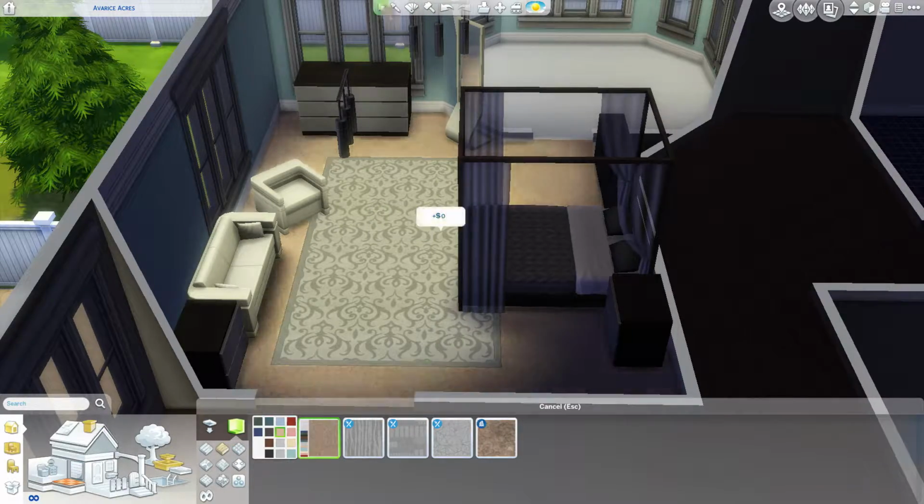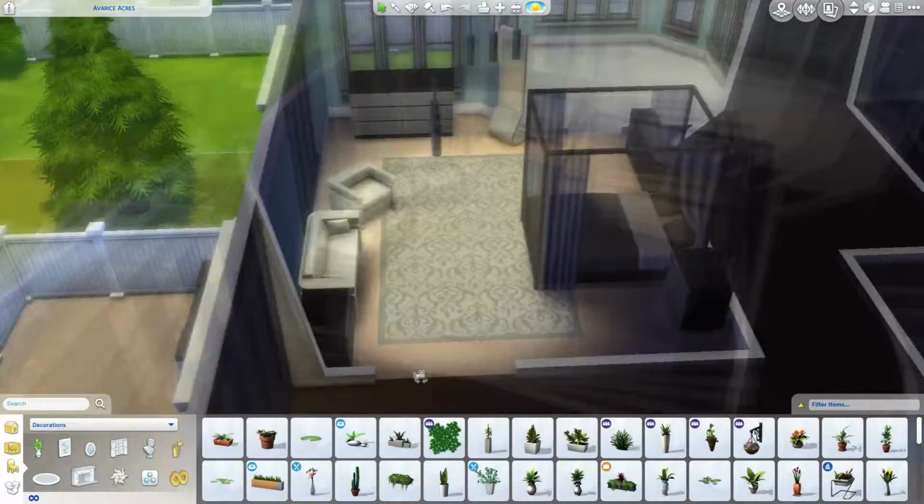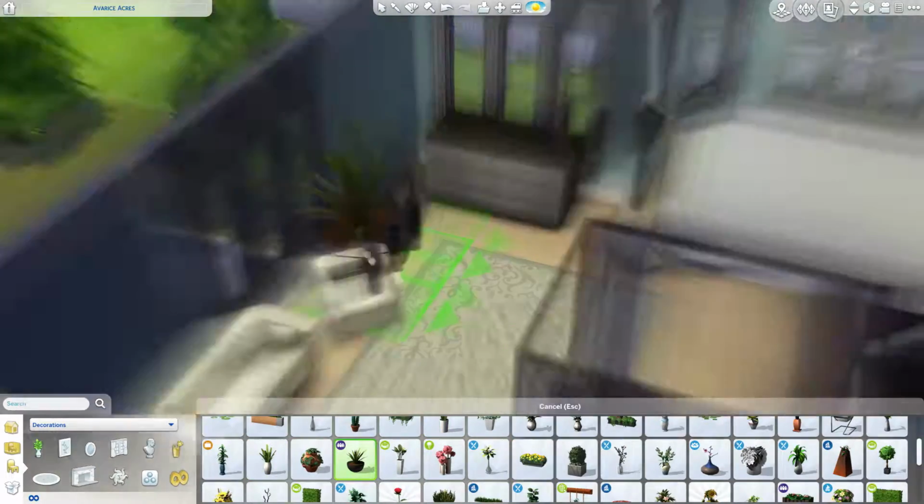And of course, I have to fill it up with plants, because I love putting plants in all my Sims houses.